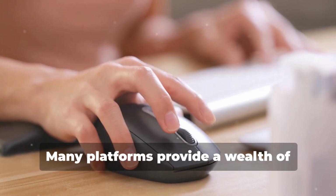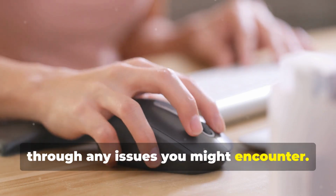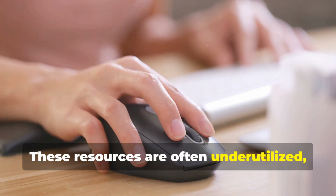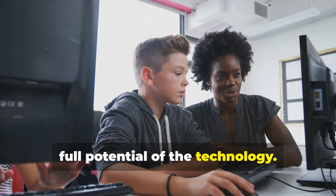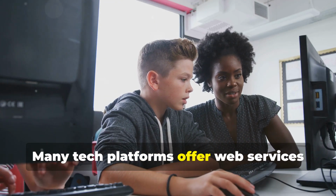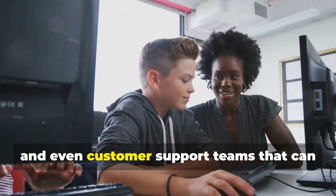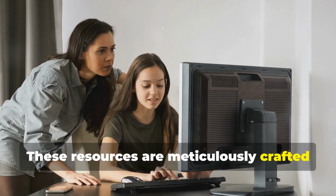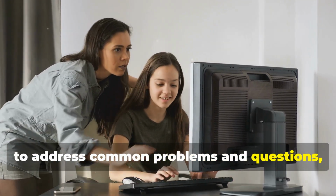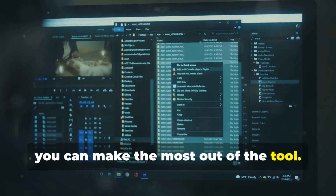Many platforms provide a wealth of resources designed to help you navigate through any issues you might encounter. These resources are often underutilized, yet they hold the key to unlocking the full potential of the technology. Many tech platforms offer web services like tutorials, FAQs, and even customer support teams that can help you out. These resources are meticulously crafted to address common problems and questions, providing step-by-step guidance to ensure you can make the most out of the tool.